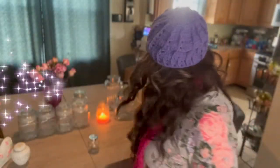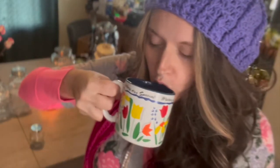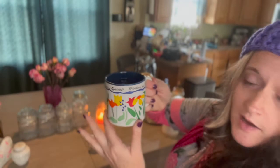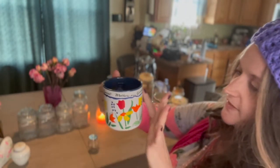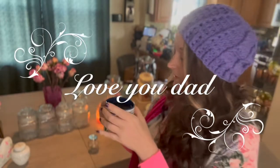All right, I'm back. I had to take a small tea break. This cup is actually very special to me as well. My father picked this up for me. It says mothers are special, and that makes me feel really good to hear my dad say things like that and buy me things like that. It's just very supportive of me, so it's very special to me.